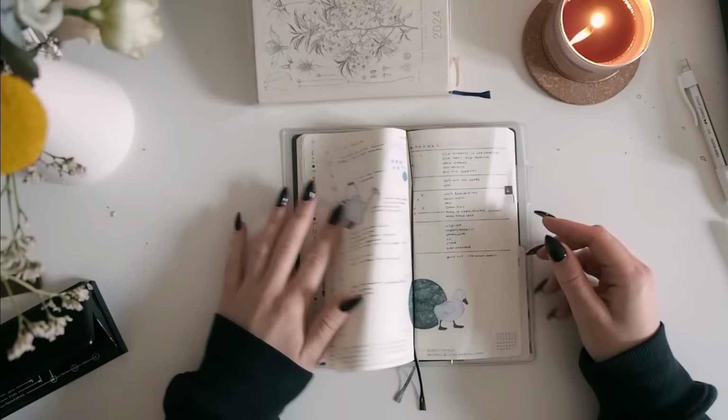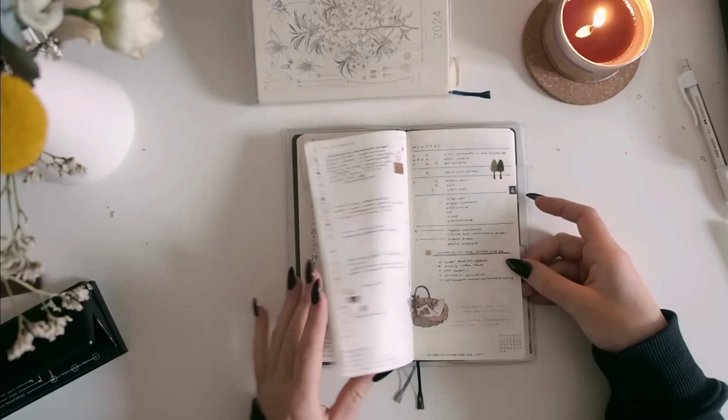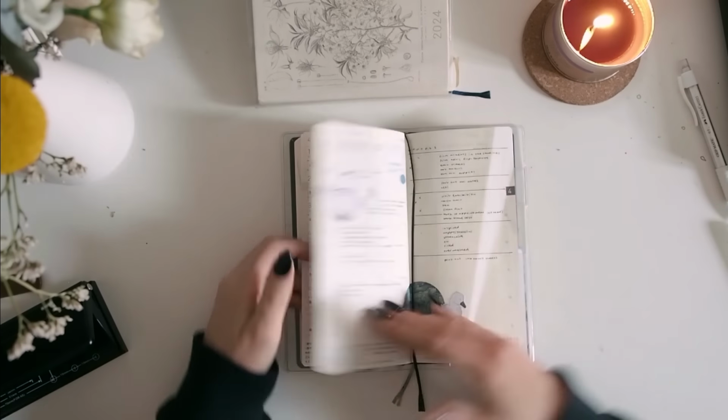So that's the current week. It was kind of a busier week. I think this one, I really, really like. This one too. But overall, I think it was a good month in the weeks.